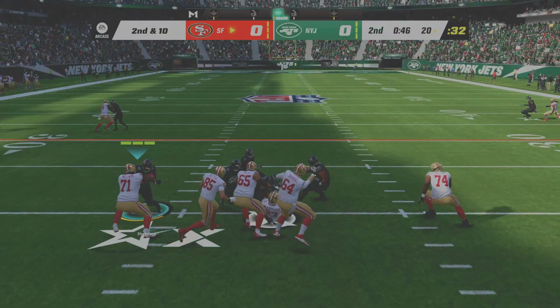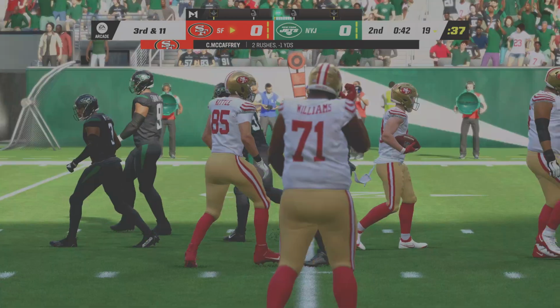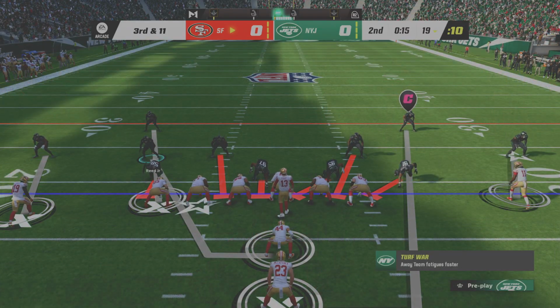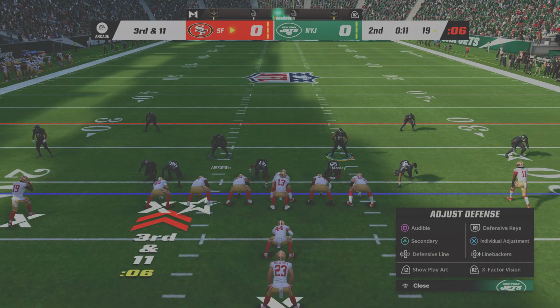On second down, McCaffrey. And that didn't fool anybody. He's going to be dropped in the backfield. It'll go as a loss of a yard, so now they deal with 3rd and 11. They're backed up here. Tough spot, needing 11 yards to pick up the first.